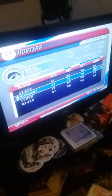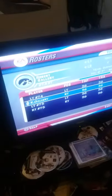Starting off, 2002. Gallery has a 72 overall rating, 76 strength, 74 awareness, 74 pass blocking, and 69 run blocking. So let's do it in a game, okay?